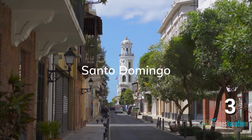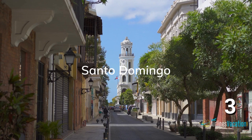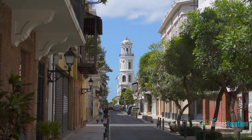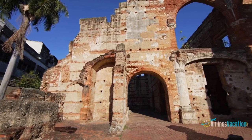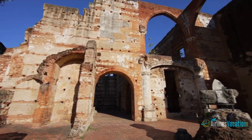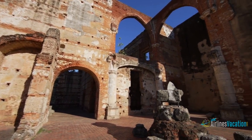Number 3. Santo Domingo is the Dominican Republic's capital and one of the Caribbean's oldest cities. The Zona Colonial, its walled, cobblestoned historic core, contains buildings dating back to the 1500s. The Three Eyes National Park, Agora Mall, Carco Experience, Alcázar de Colón, Calle Las Damas are some of the popular places to visit in Santo Domingo.